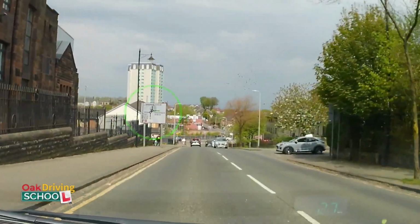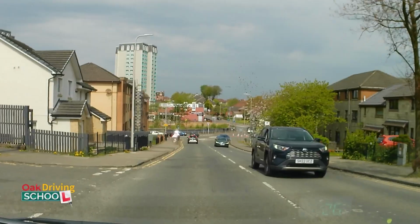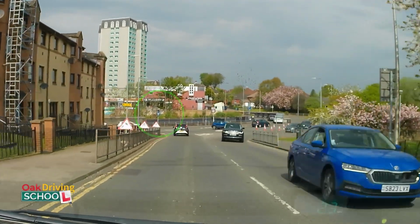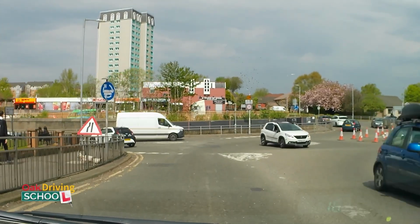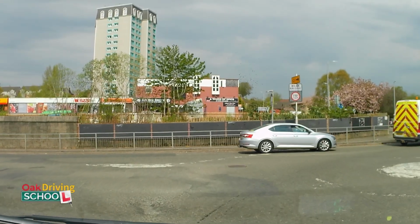I'm going to follow the Glen Mavis sign. There's 2 roundabouts. I call these roundabouts the donut roundabouts, so like 2 donuts next to each other, or like Specsavers, like a spectacle. So I'm checking my mirror, signaling right, taking the second exit. First exit is on my left, second exit is on my right. It's safe for me to go.